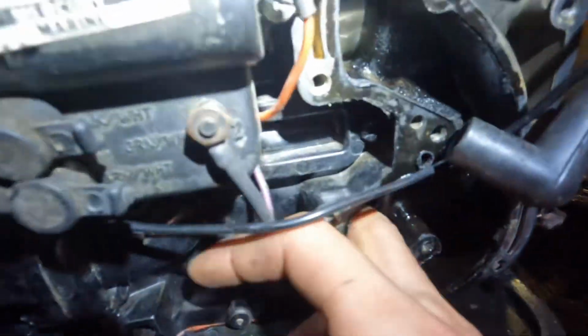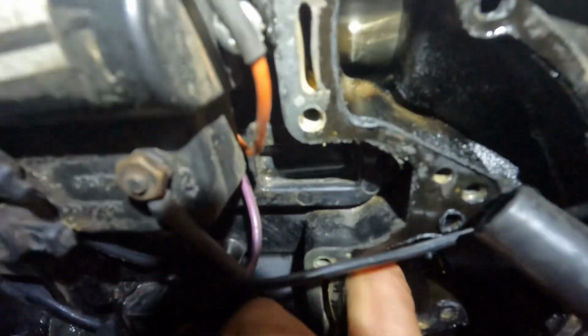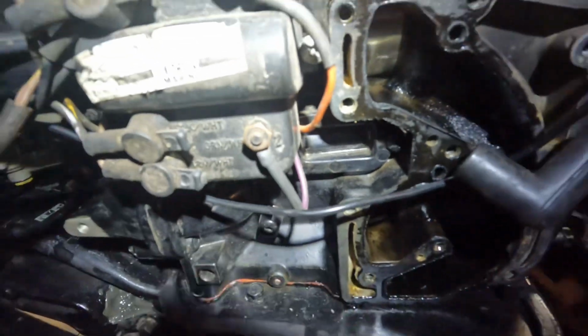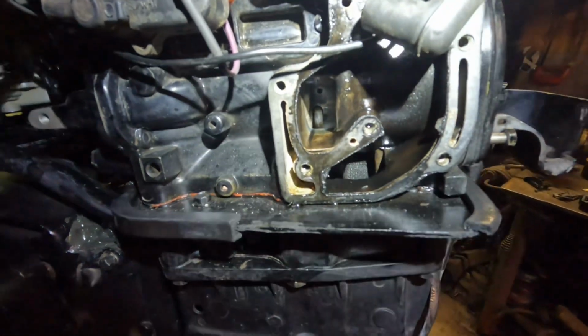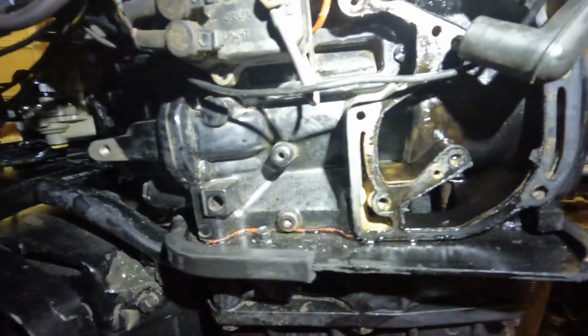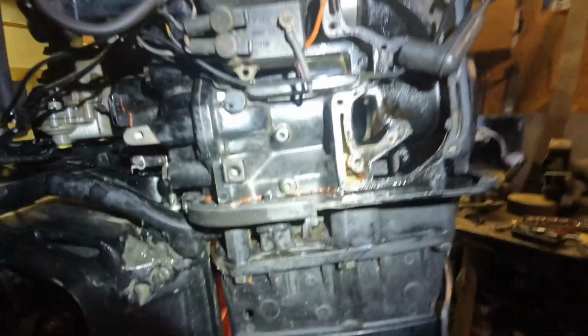So if I stick my finger in here and grab the bottom cylinder, I don't know if you guys can hear that rattle, that's called piston slap. It's where, like I said, the wrist pin bearing and stuff is wore out, just right wore out.